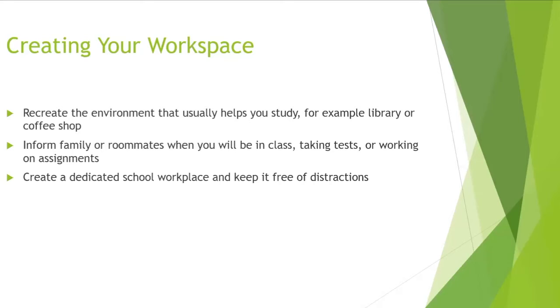Also, inform family members and your roommates, if you have them, when you'll be in class, when you'll be taking tests, or working on assignments so that they don't accidentally disrupt you and that they can keep noise to a minimum during that time. And that goes back to creating a dedicated workspace. So you want to keep it free of distractions. So you don't want things around wherever you're working that are going to distract you. If that's your phone, maybe move your phone to the side when you're focusing on assignments.